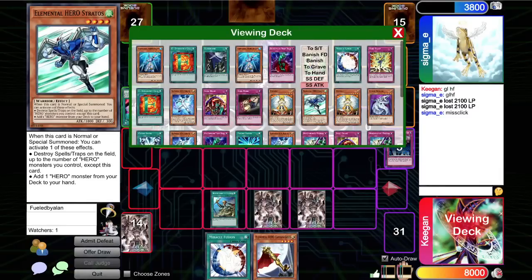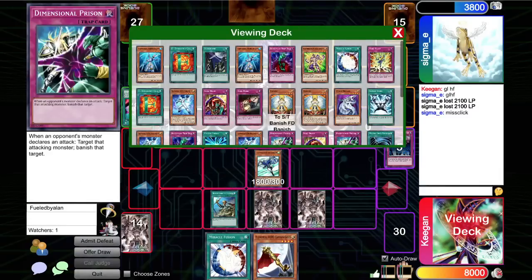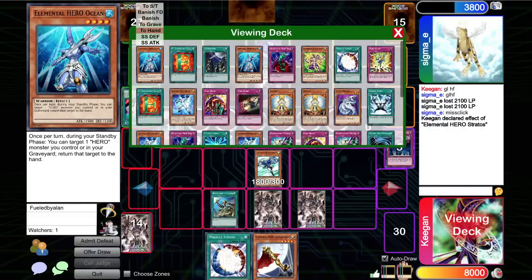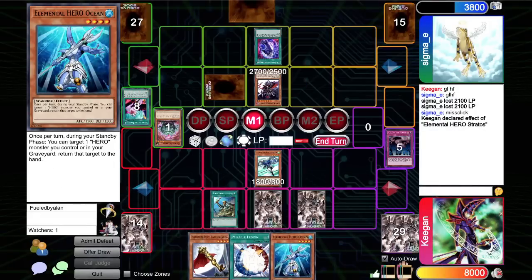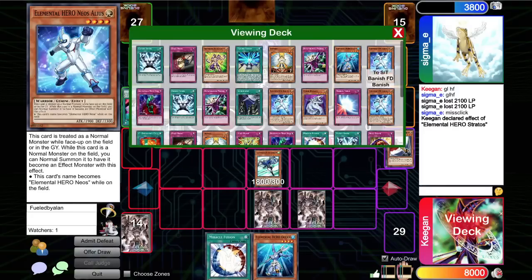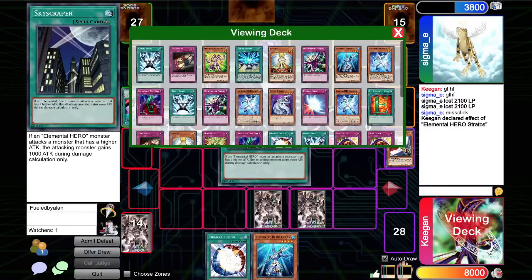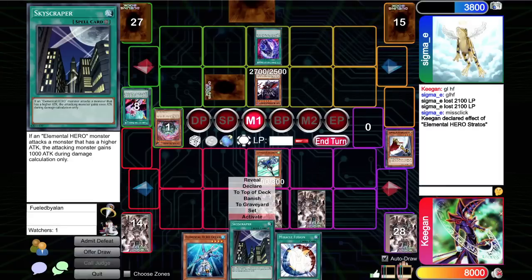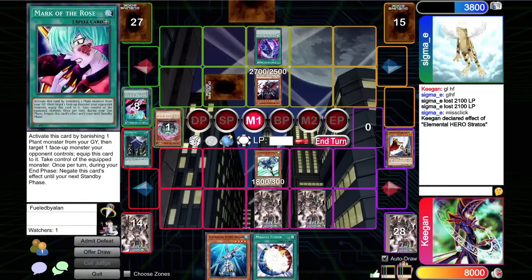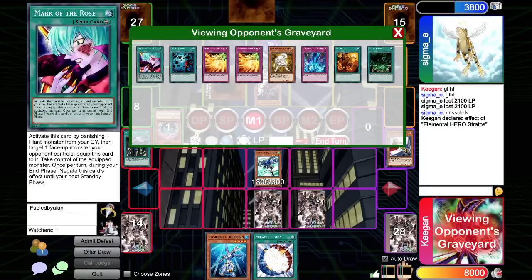Okay. Grab Stratos. Stratos is going to activate. This is going to grab Ocean. Right? Yeah, it's got to grab Ocean. So we have Miracle. Then we'll Captain Gold, go get Skyscraper. This is so good. We're going to activate Skyscraper, and then I want to attack the card they double tribute set because it's 1000% Titanial.